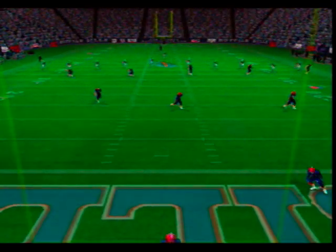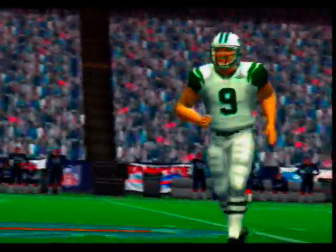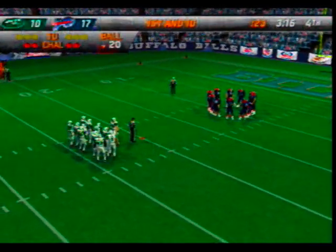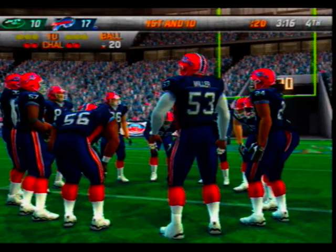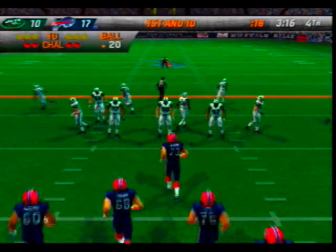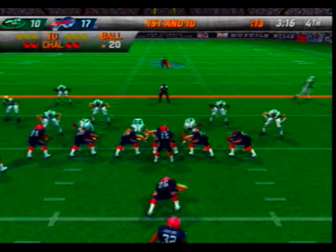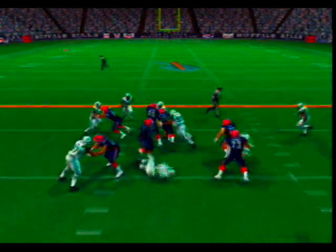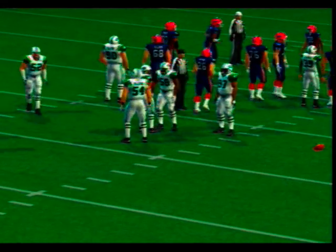Great kick. This one is handled by Tanner. You know, they could put this one away with a good drive here. The Bills will start the drive at the 20-yard line. First and 10. They carry it. Hort is there on the stop at the 25. Picked up about 6 yards that time.